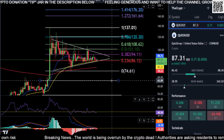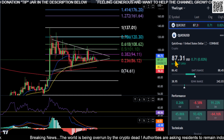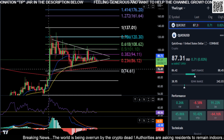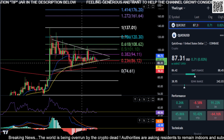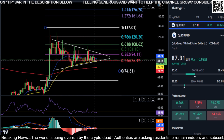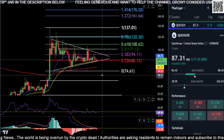We are going to look at quick swaps. A couple of things to point out here. You are currently sitting at 87. You can see from this move here, we are now in this symmetrical triangle type of pattern. So the big question is, are you going to break up or are you going to break down here?